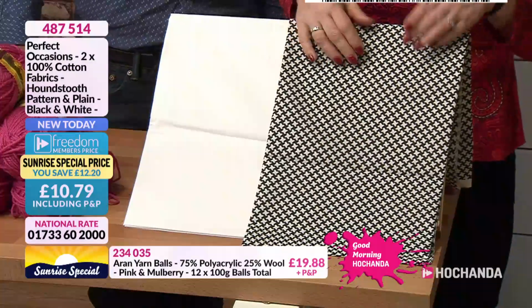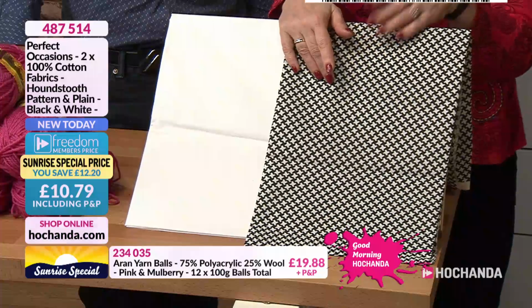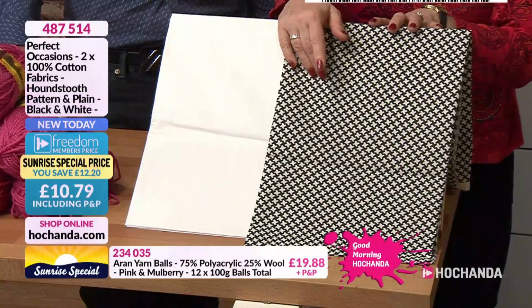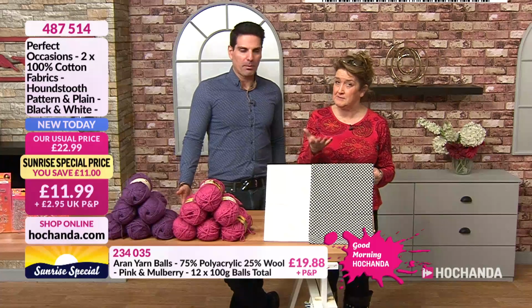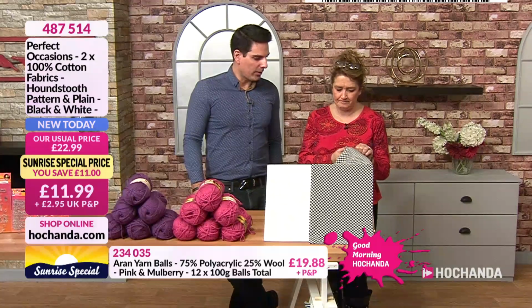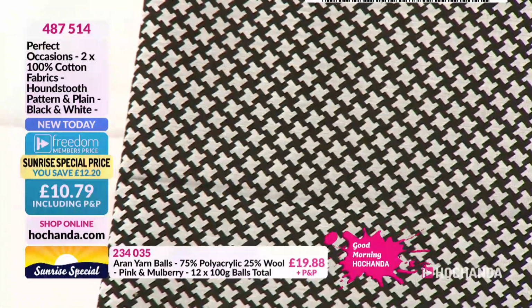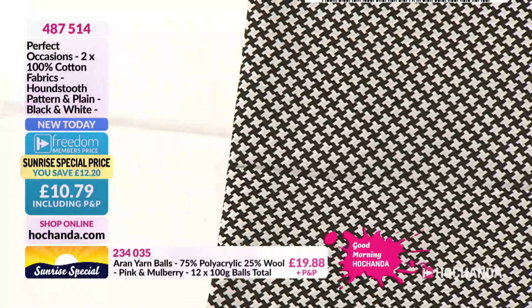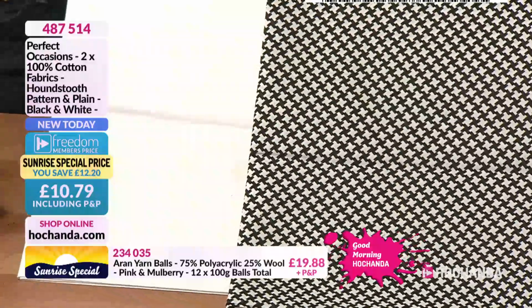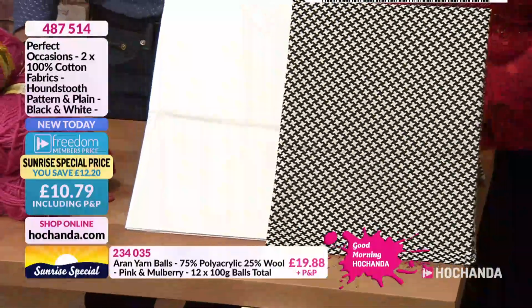Yeah, well, this is it. Whether you're using a little of it, whether you're using a lot of it, it's entirely up to you. And you're getting a lot because you've got 2 metres in total here. £10.79. That is a brilliant price. If you're a Freedom member, you've got that discount, you see. Why not? Just stock up, because that's the kind of price you'd typically think you'd be paying for half a metre. Well, yeah, exactly. You definitely wouldn't be getting the quality and the quantity that you get in here. Saving £12.20. Oh, love a bargain.